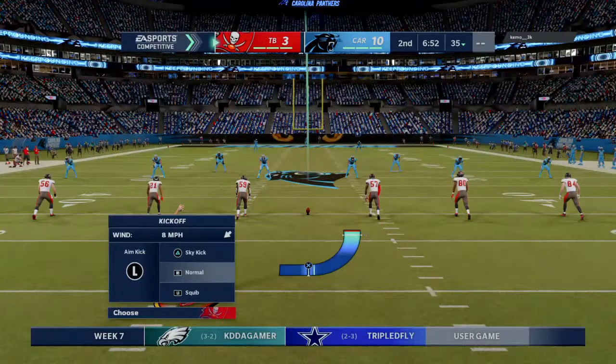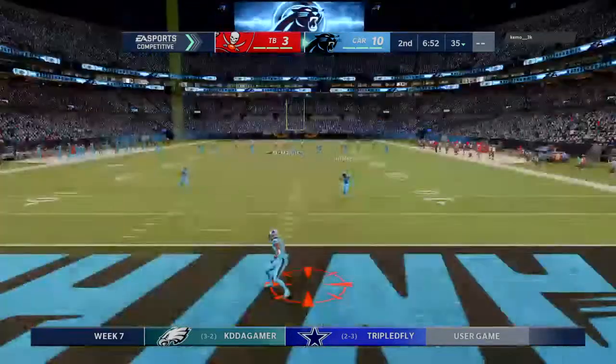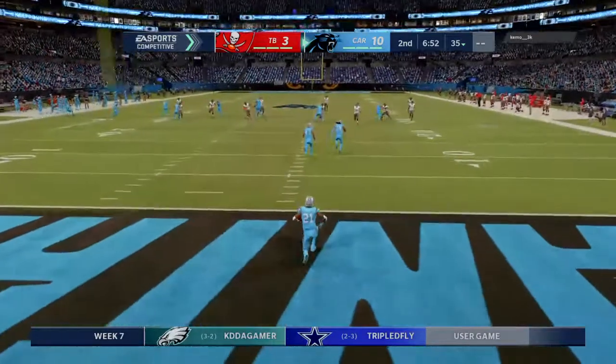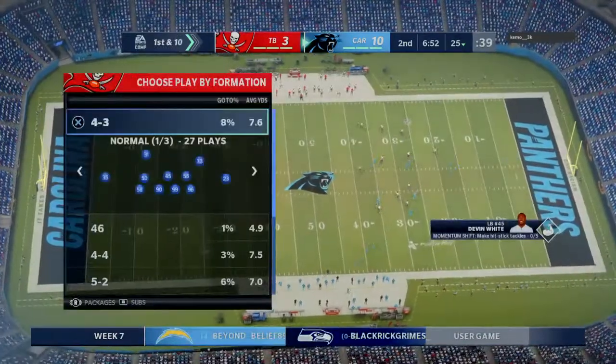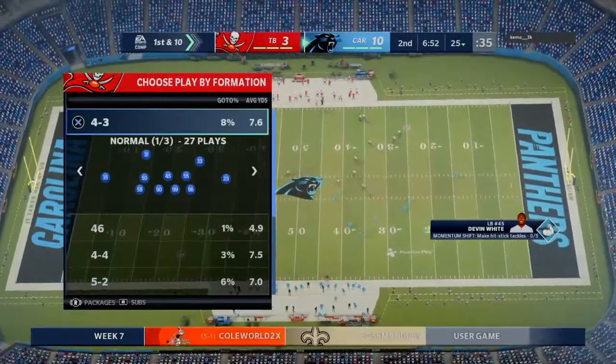McManus set to kick off. After splitting the uprights, McManus to kick it away. This taken in about 4 yards deep. And this will not be brought out. It's a touchback. At their own 25-yard line.